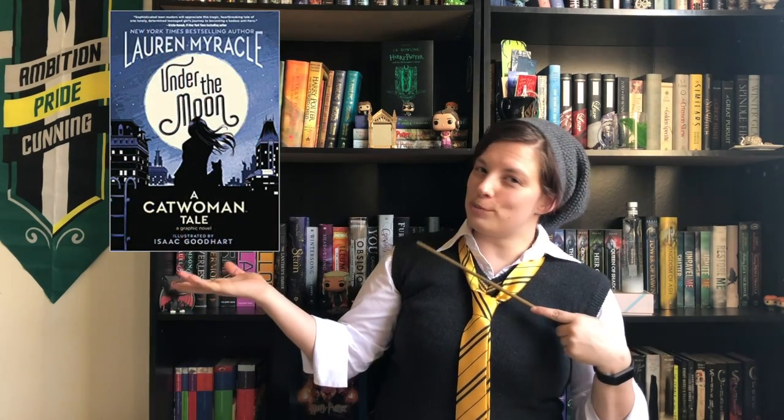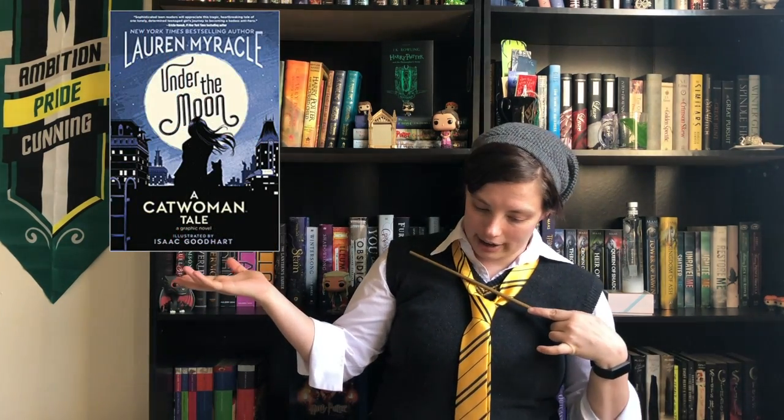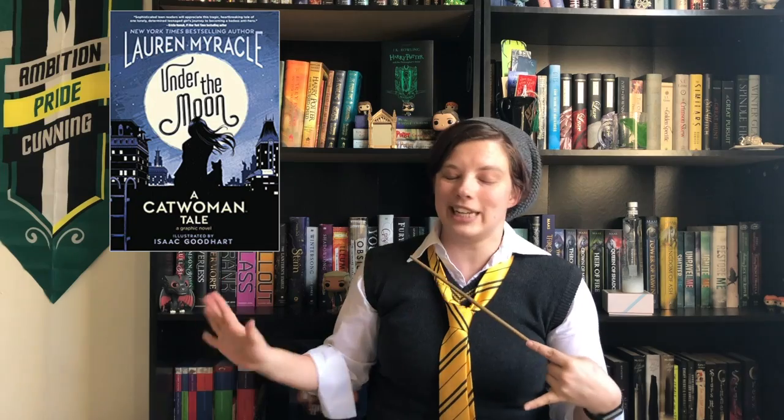The first owl that I took was care of magical creatures, and the prompt for this one was to have a land animal on the cover. And I chose Under the Moon, A Catwoman Tale by Myracle. This book was actually a graphic novel, and I really enjoyed it. It was a unique take on the Catwoman story and on her origin story. I ended up giving Under the Moon 5 out of 5.